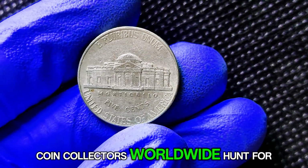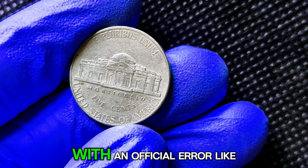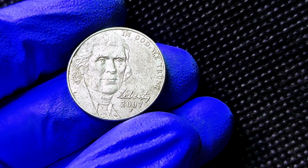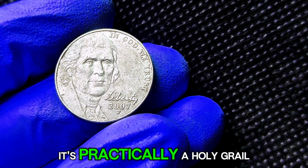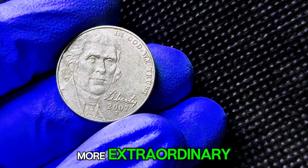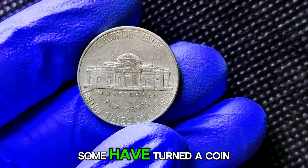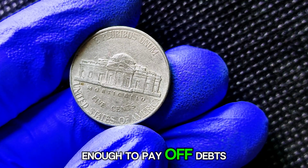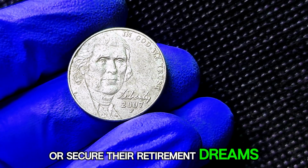Coin collectors worldwide hunt for unique specimens, and when a coin is proven genuine, with an official error like this, the value skyrockets. The 2007 P mint mark nickel is not just rare, it's practically a holy grail in modern numismatics. What makes this coin even more extraordinary is the story of those who have sold theirs. Some have turned a coin worth a few cents into a life-changing payout, enough to pay off debts, invest in new ventures, or secure their retirement dreams.